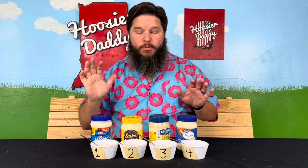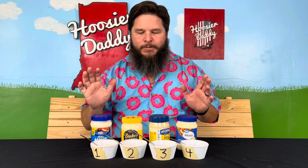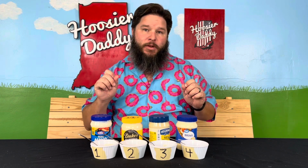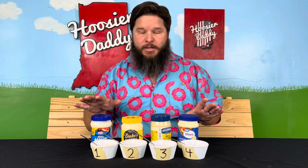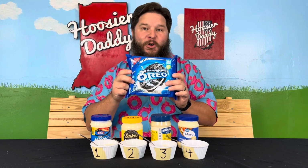Now, to put these in order of which one's the best, I'm gonna have to do a second round of tasting. Now, I told my wife how I was gonna try these out, and she said it was gross to just eat it with a spoon. So I hope I didn't gross you out. She said I should probably put it on something or dip something in it. So for the second ranking, as far as worst to best, let's try some good old-fashioned Oreos.